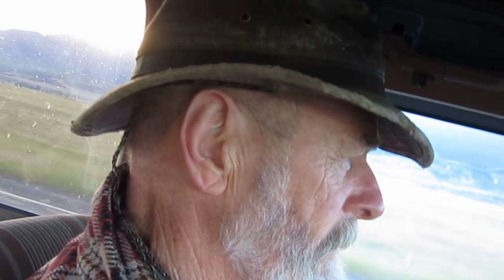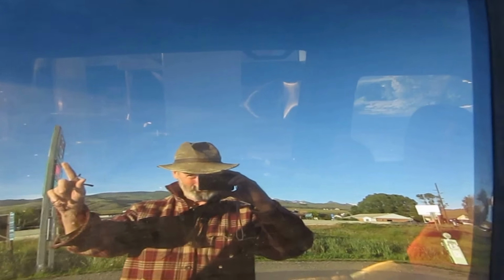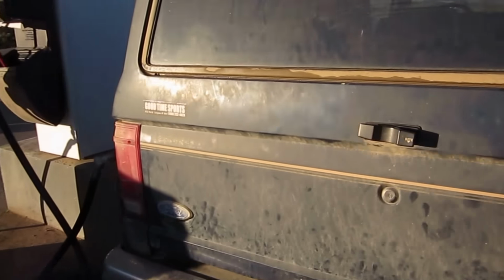Start again. It's about 6:30. Hey guys, morning. This is the Daisy 2. This is my Bronco 2. I call it the Daisy 2, named after a horse who's no longer with us.